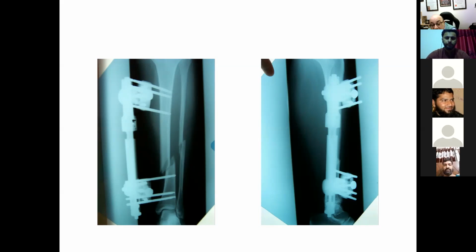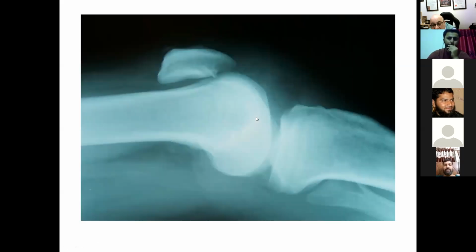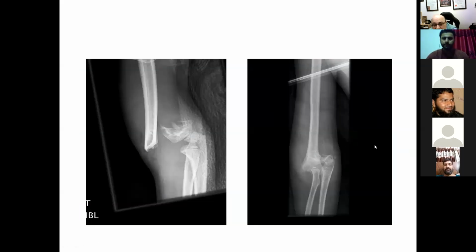Okay? That is why the ulna does not unite, but a femur and tibia unite very easily. Because the movement at the ulna is too much for it. Okay, yes, so I think this is what it is.